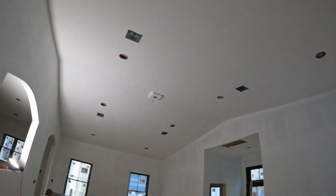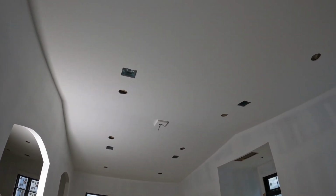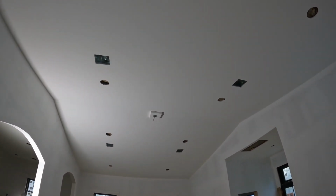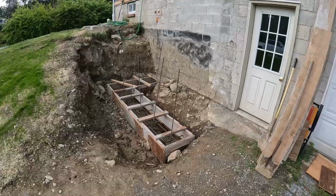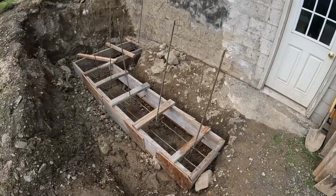But I have to run and get some AC grills for all the ceilings, so I'm gonna run and grab that and I'll be right back. All right guys, so I'm at my house now. The store I went to didn't have the AC grills that we needed, so we're gonna have to grab them from a different place. But I am at my house waiting for the concrete guy to get here.